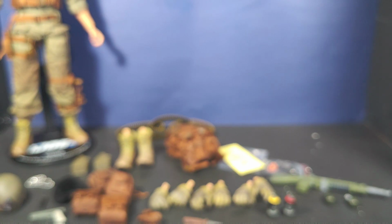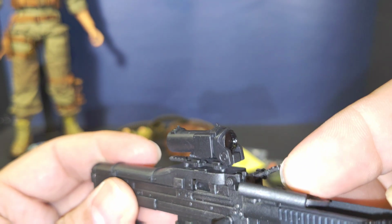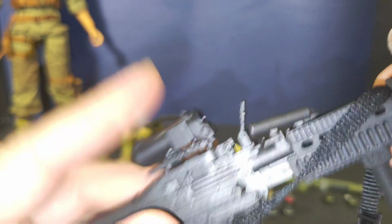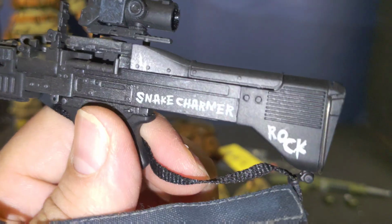I think this classic machine gun that he has, you can put on the floor. These are all moving parts. You can do this, you know, the scope. Even there, you can lift it up, so it gives you the illusion that he's loading it up, and it has the silencer where you can move it forward and back, or rather the scope looks really good. Even on the other, and then in the back it's painted where it says roll, and then on the other side it says rock, and it says snake.